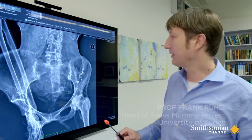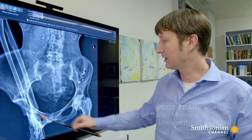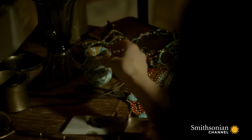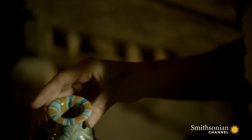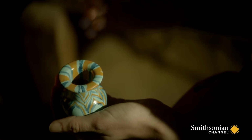Here we have the pelvic region, and you actually see part of the right forearm as well, part of the right hand. And we clearly see it's a more female-ish pelvis, a wide pelvis. All the evidence suggests this was a woman who died around the age of 40 and was a member of the Egyptian elite.